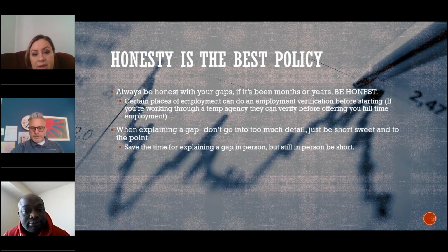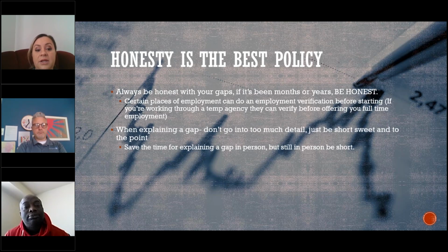With everything in life, work, personal, honesty is always going to be the best policy. So if there are gaps within your employment history, be honest, whether it's been months or years. Certain places of employment can do an employment verification before starting. For example, if you're working through a temp agency and they're about to hire you permanently, but you lied on your resume about the dates you worked at a previous employer, if they find out, they can, and I have seen it happen, rescind their offer. So just be honest in terms of where and how long you've worked.